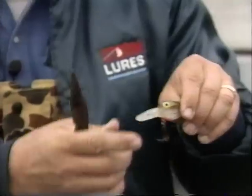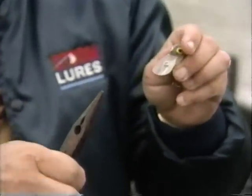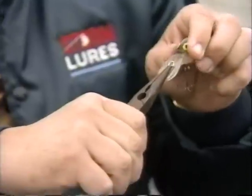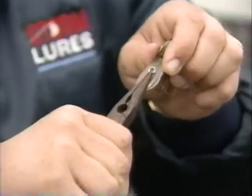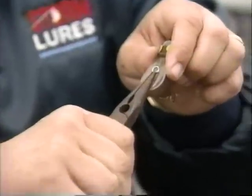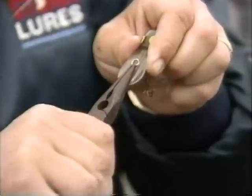On the line tie on this deep diving crankbait, same principle. Running right, bend left, running left, bend right. One thing to remember, when you hook onto it with your needle nose, be sure never to twist the line tie, because that'll break the connection loose and the bait will eventually never run correctly. Get a hold of that line tie and just slightly bend it either way, whichever way is the correcting way. Tune your crankbaits.